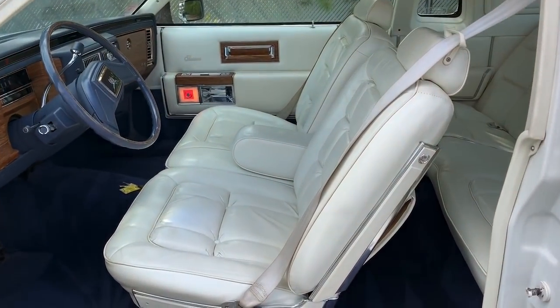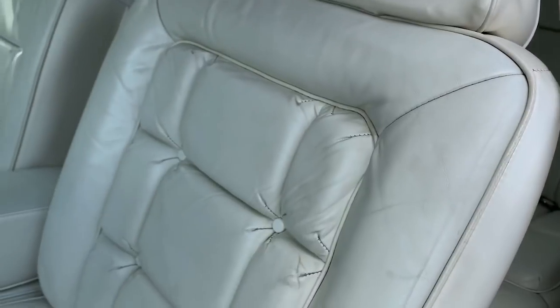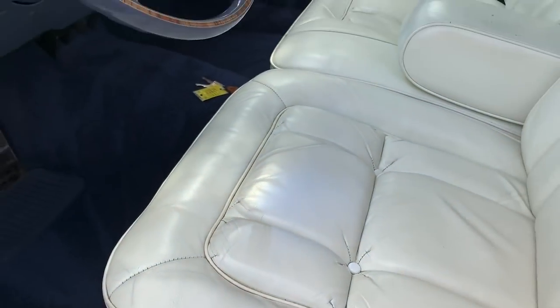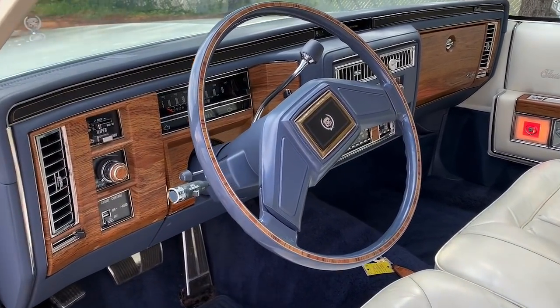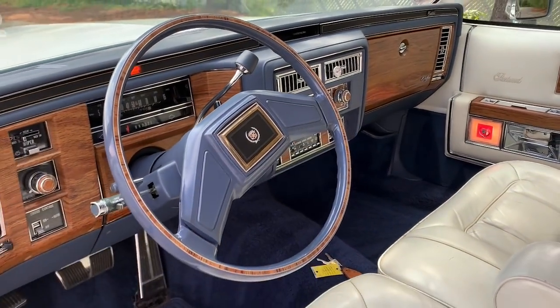You can see the beautiful white leather interior. It's in really nice shape. Very original, very clean, very presentable. White leather is always the softest leather, so it's always the leather that you usually see deteriorate first, but this one shows really nicely for a car with 72,000 miles. See all the beautiful trim on the steering wheel.